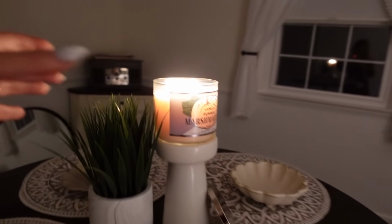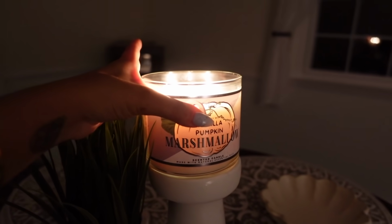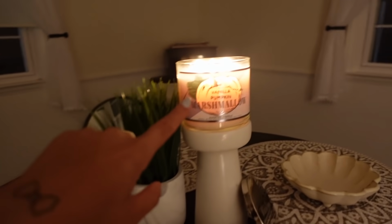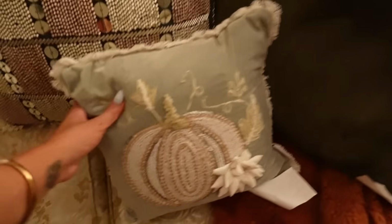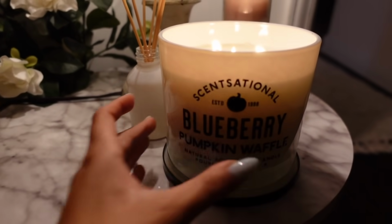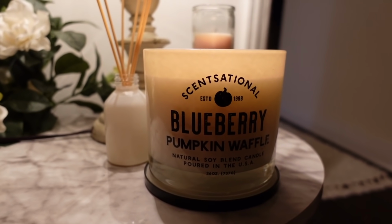So in the dining room, I have my new Bath & Body Works candle going. It smells so good. This is vanilla pumpkin. Actually, no, wait, it's vanilla pumpkin marshmallow. And then over here, I have my Home Goods haul, but I just want to show you guys how cozy these pillows are on my gold couch. I freaking love the pistachio green pillow. And then I also got us this candle. It's from Home Goods, and it's blueberry pumpkin waffle.